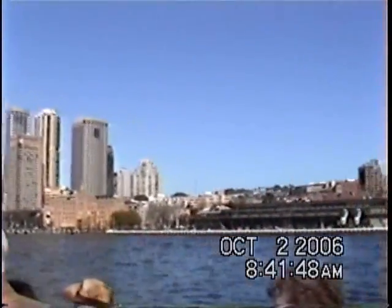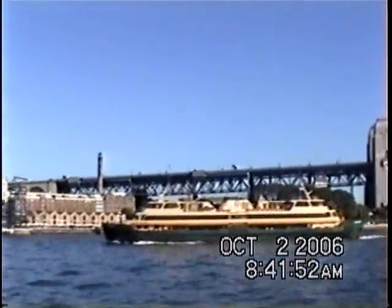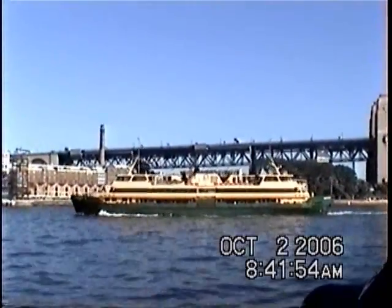When you come out of the doors, that's where the box office is, and there's a shop up there as well. When you come out of the doors, there's a square. Right, so this is the southern foyer of the concert hall.